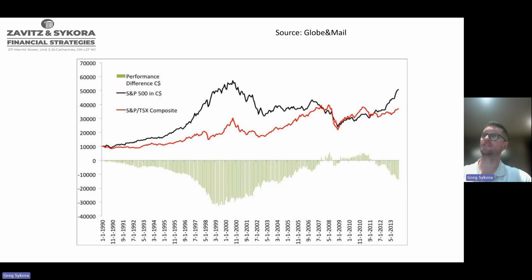So if you were an investor and you went all in on US equities by buying the S&P 500 in the year 2000, it would take you almost 15 years, as you can see here, to get back to even. And over that time frame, what did the Canadian market do? Well, it would have significantly outperformed you.